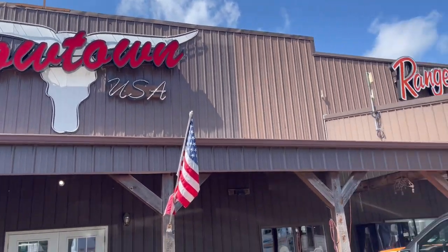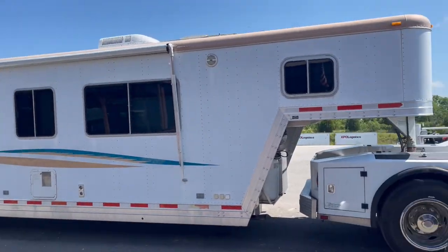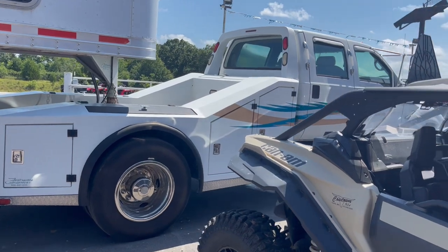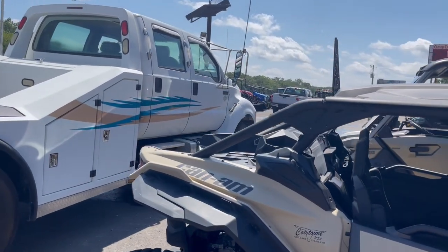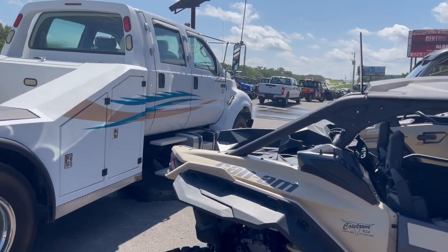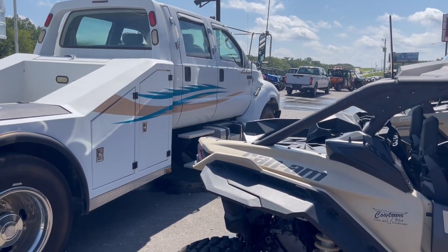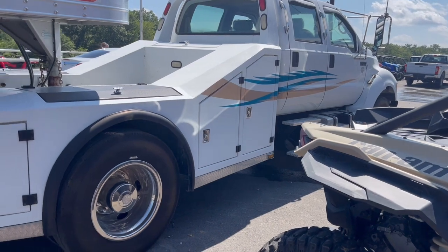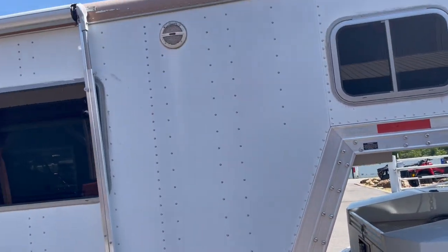Cowtown USA in Cuba, Missouri, here with a 2001 Featherlite. Now, I would like to sell this as a complete unit, matching unit. It's been together since, I guess, day one. It's a super low mile F-650, and I'll tell you more about the truck later. But I was just going to walk you through the trailer.